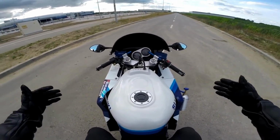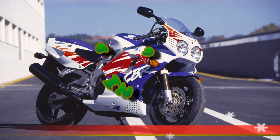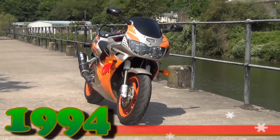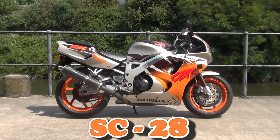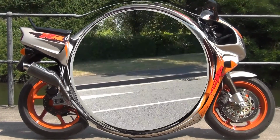Until in 1992, the Fireblade entered the ring and demolished everybody there. That story is well known to everyone I guess, so I'll cut it down to the nitty-gritty and move straight to 1994, when the first update of the very successful Fireblade took place. SC28 was still the codename for Honda's new flagship, but the new nickname of Urban Tiger became a thing.